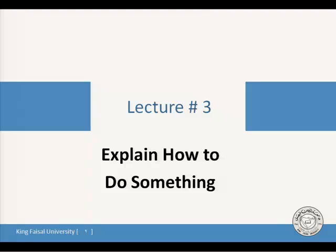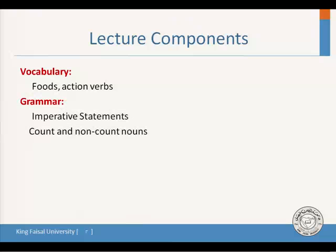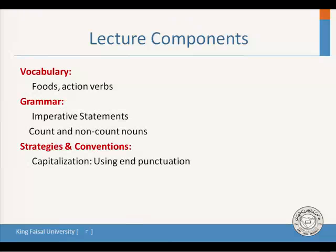The focus of this lecture is explaining how to do something. So we're going to learn how to write about doing something. The lecture components for today are vocabulary: we have some food vocabulary and some action verbs. Under the grammar component, we have the imperative statements plus the count and non-count nouns. We'll be talking about capitalization and end punctuation in strategies and conventions. And we will do something about technical writing.